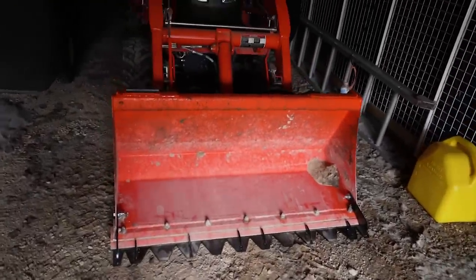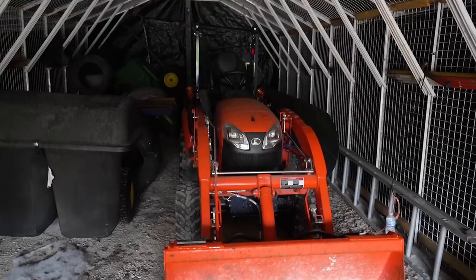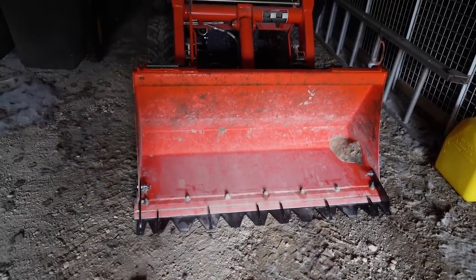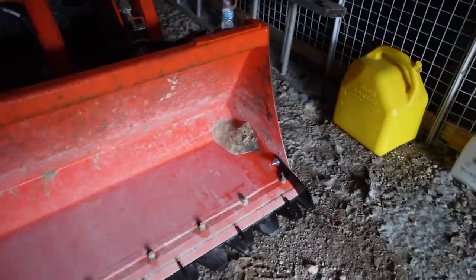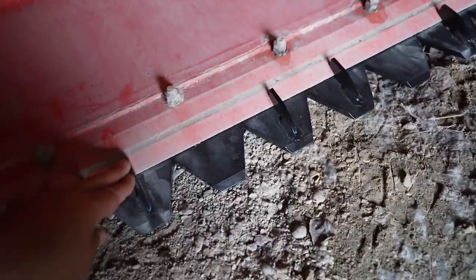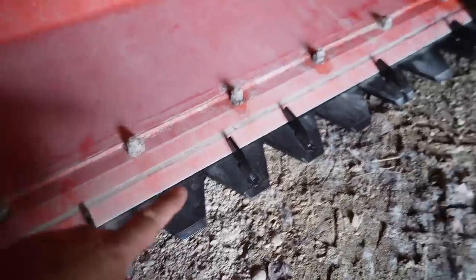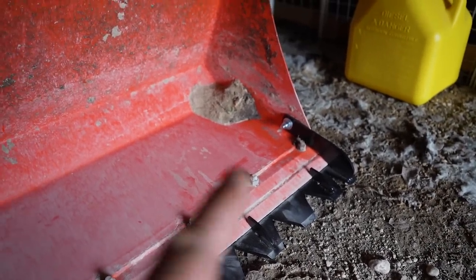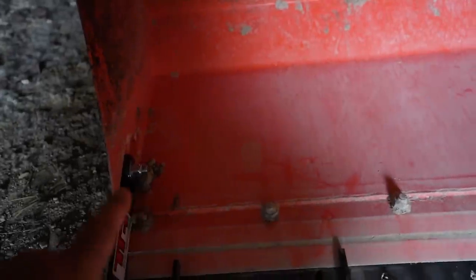So Tigger here, which we're calling our little tractor, little Kubota, now has a set of dentures. So it just bolts on, and there's the welded pieces here that grab a hold of the lip. And if we don't need it, it's just one, two bolts, and then this piece just slides right out.